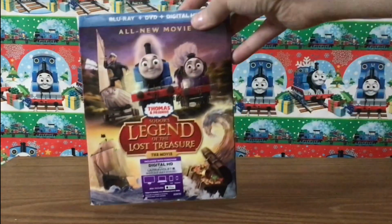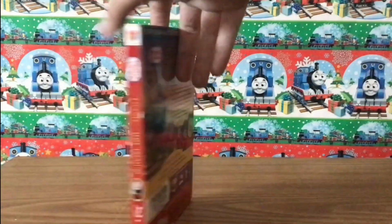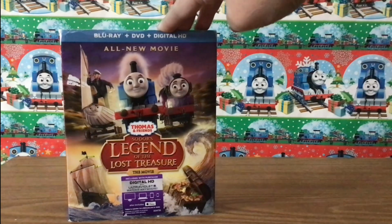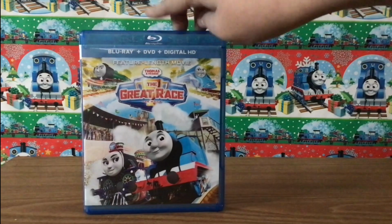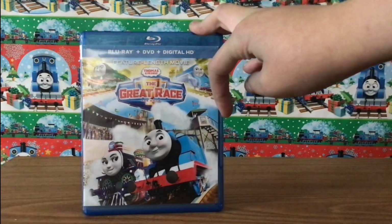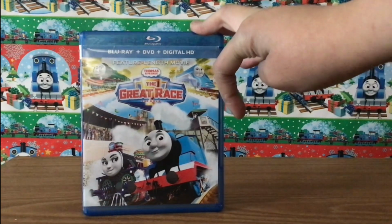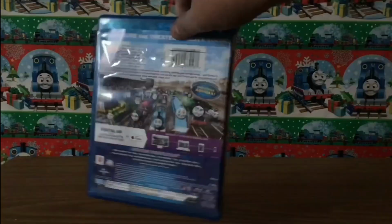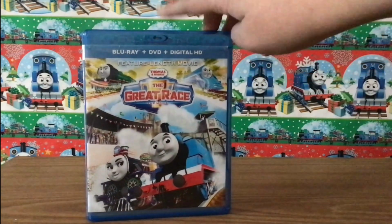Next, we have a slipcover Blu-ray of Sodor's Legend of the Lost Treasure. Really freaking epic movie. I played this twice. Plays absolutely beautiful. And lastly, out of the Blu-rays, I have The Great Race. There is one minor hiccup, I think, with the Blu-ray. Right before Thomas meets the Flying Scotsman, it has one little moment where it freezes, and I'm not sure if it's just my player or the disc. I have no freaking idea. At one point, I might replace this. I don't know exactly when.